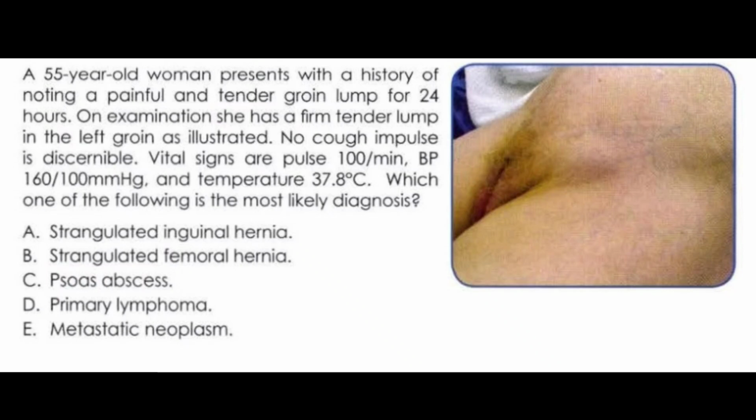Or a lymph node swelling of the femoral lymph node group, which drains the lower limb, perineum, vulva or anal canal; in males, penis and scrotum replace vulva as primary foci. The most likely of these diagnoses in an adult female, and the most important to diagnose quickly, is a strangulated femoral hernia. B is correct.